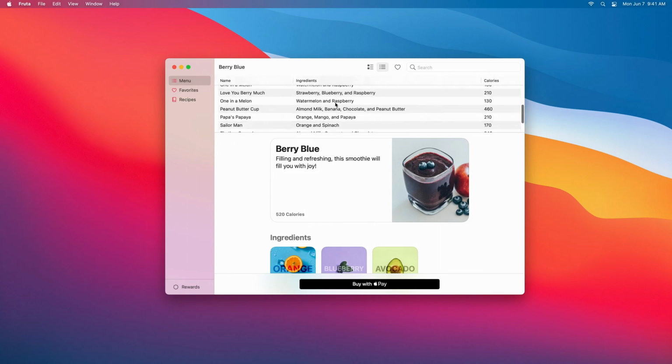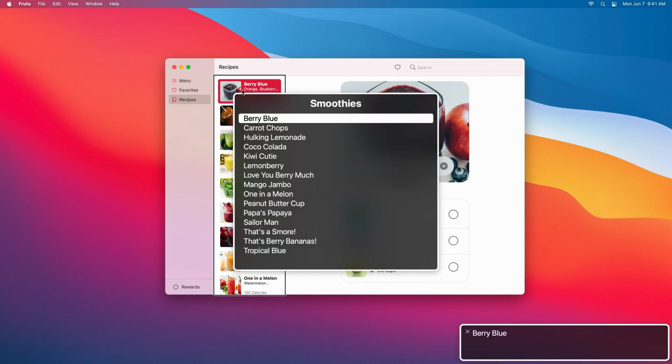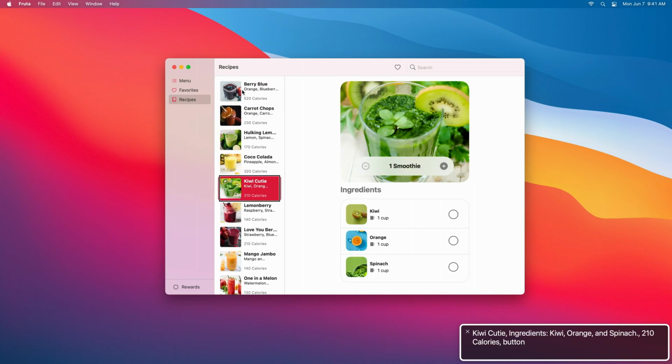Now, let's switch to recipes and turn on VoiceOver. With VoiceOver, we can easily access the rotor that we added to quickly choose a smoothie from the list. And VoiceOver interaction with our custom stepper now behaves exactly like a standard stepper, making it easy to use for all of our users. We're building our apps using these new capabilities, so we know that you'll find them helpful in yours as well. And we've just scratched the surface of what's new. For example, you're going to love SwiftUI's new material support.